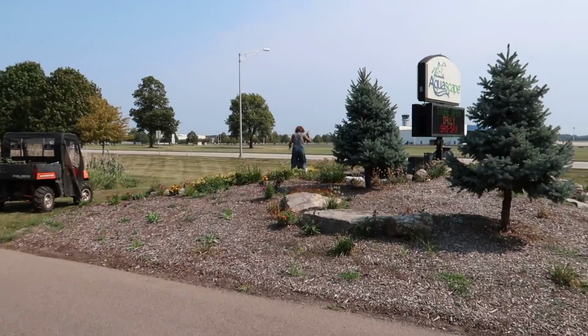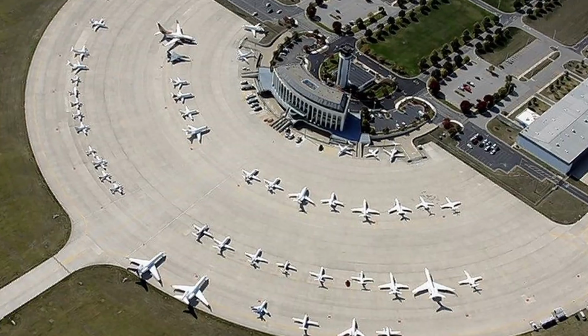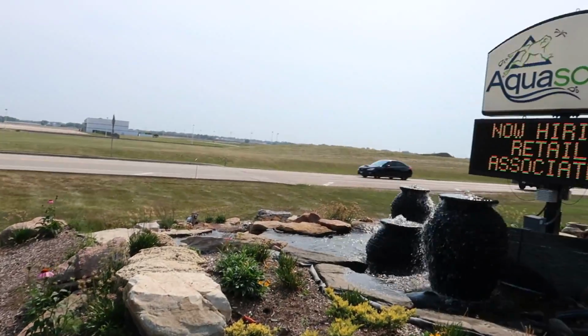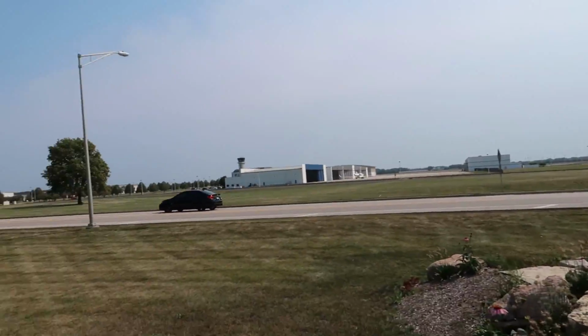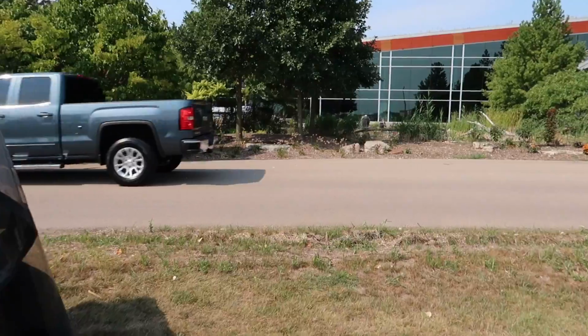Here's Astrid doing some pruning in the landscaping up in the front. So that's the Dupage Airport. It's the 3rd largest airport in Illinois. So everybody that comes in the front sees this when they're driving by on the road, and all the visitors to Aqualand get greeted by the front water feature here.